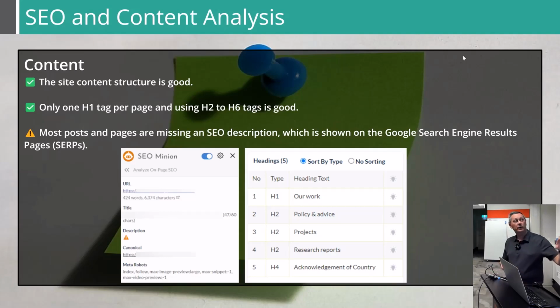So this is where, there's quite a lot of businesses that don't understand you need to put the title into the homepage. So it just comes up with what WordPress has. So again, that's a fix. So I go through these. So site structure is good for this one, a green tick. Only one H1 tag, which is good, and good use of H2, H3, H4s as well. So a little summary to them.